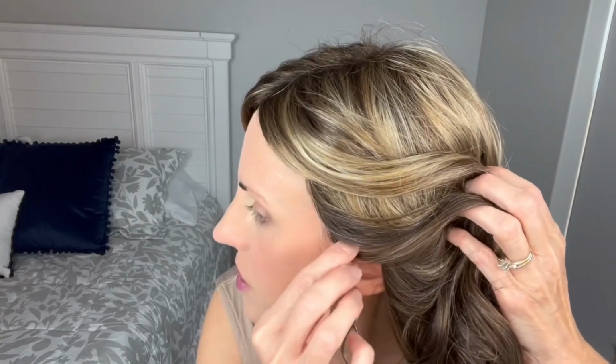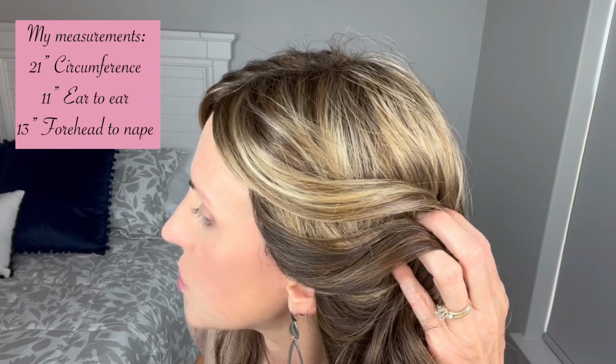It's not terrible, but when I go to pull her off the face, that's when I notice it the most. You can just see those ear tabs, I prefer my ear tab to be a little bit higher. But I'm petite, and this is an average size wig, so that is not that unusual.